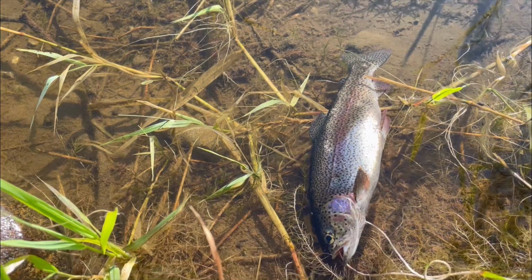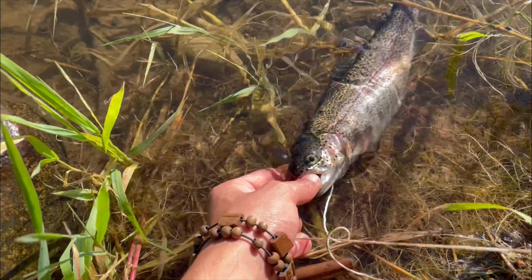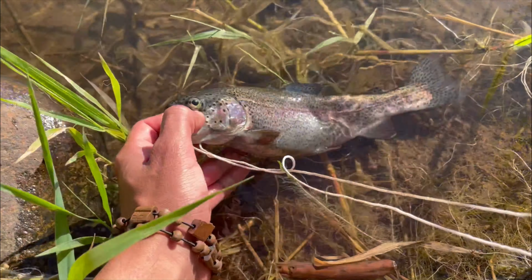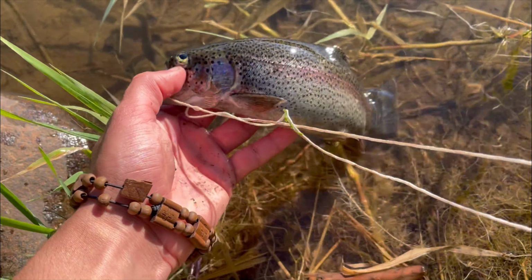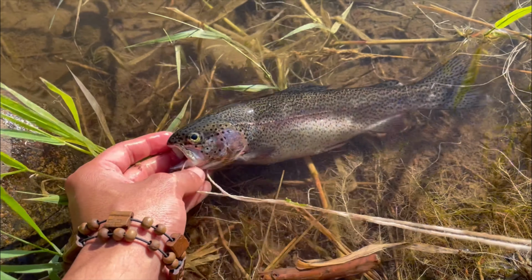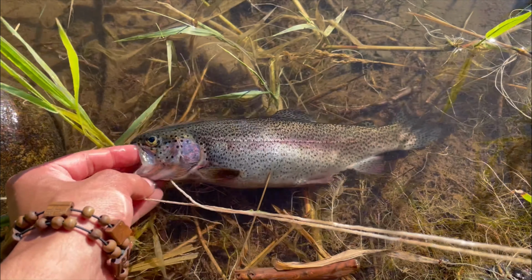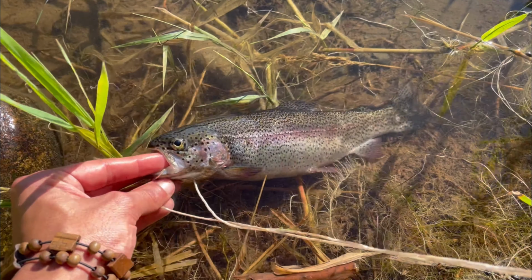But don't you worry. While the camera is off, I actually caught one. It's just a little guy, probably like an 11, 12 incher. Not too bad, not too shabby. Nice rainbow. So yeah, go ahead, put him on the stringer. Kept on fishing. As you see in this next clip, I actually hooked on to another one.